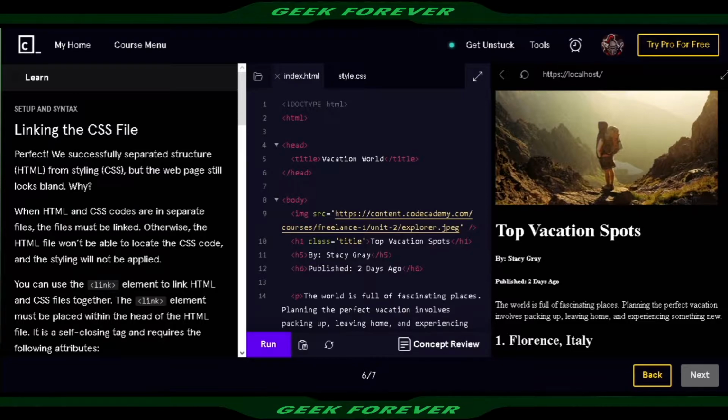You can use the link element to link HTML and CSS files together. The link element must be placed within the head of the HTML file. It is a self-closing tag and requires the following attributes.